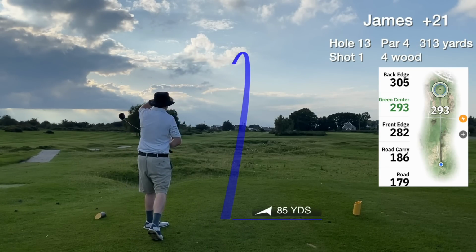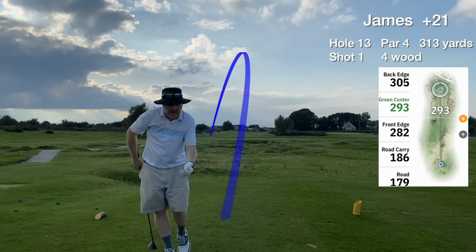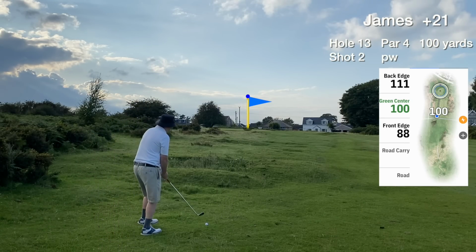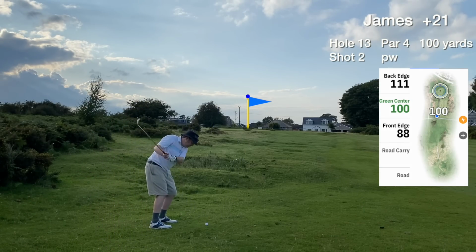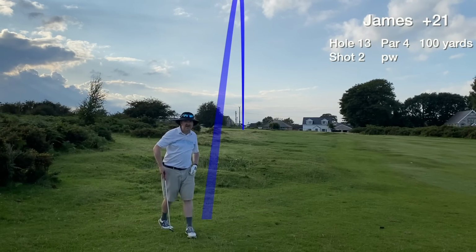Hole 13 is the shortest of the par 4s according to the course card. Going with a fairway wood, and we missed the fairway to the left, but we're still in play. Just a pitching wedge into the green. Plays uphill, slightly less one, and it's hit right on line.